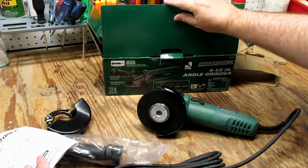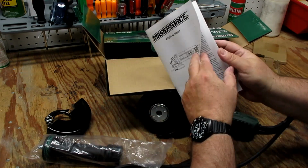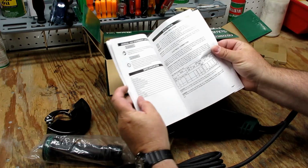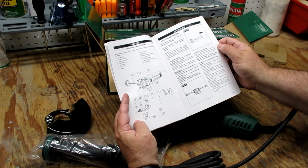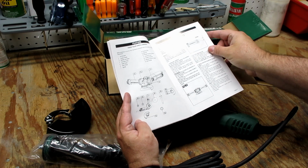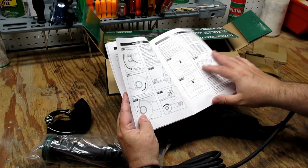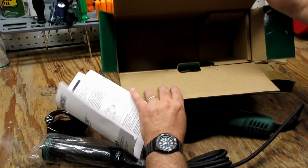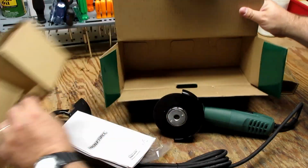Let's read the book of instructions to see where it gets us. General safety rules. We've got our safety glasses on. We're going to go outside and do some cutting to test this and see what's going on. It does come with a wrench, according to this. Now, maybe they invented a different type of locking mechanism instead of that. That doesn't require a wrench, I don't think. Maybe it does. Am I missing something here? Nothing else in the box.